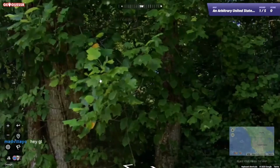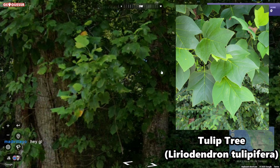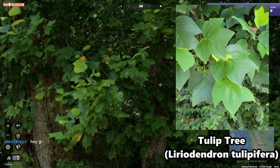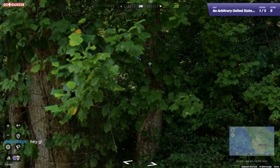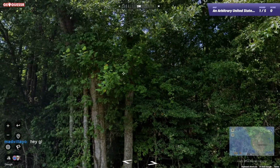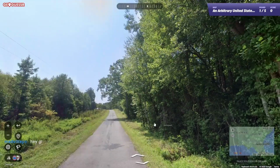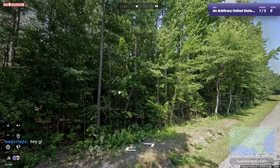Ooh, is that Tuliptree? It is! Look at that! There we go. Just as I was talking about it. Those four main lobes are very characteristic of Tuliptree, and you'll often see it growing alongside Sweetgum, especially east of the Mississippi River. I'd say we're gonna be on this side, maybe the Atlantic coastal plain. We could also be in southern Alabama or Mississippi, but it's feeling more Atlantic to me.